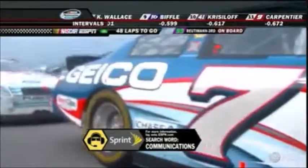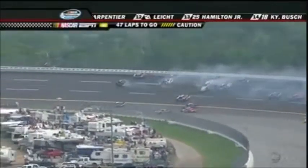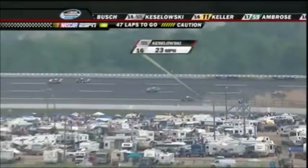That's Mike Wallace in the 7 car, Stephen Wallace in the 66, and David Stremme in another car owned by Rusty. Oh, we got a spin. It's a tap from Wallace. Right behind you. Oh, the big one in turn 1, heavy contact, cars in the wall. Stephen Wallace heavily damaged. There comes Kyle Krisiloff down. David Rudiman involved.